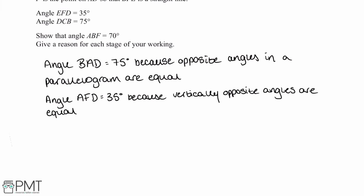So we want to work out 75 plus 35, which gives us 110, and then we want to minus this from 180. So 180 minus 110 is 70 degrees. So this therefore proves that angle ABF is 70 degrees.